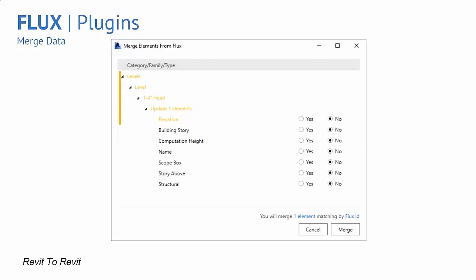And when we have that data transfer going in and out, there are moments where data may be overwritten, right? And we don't want to accidentally overwrite data. So what we've done is develop this dialog that pops up. This is the situation for that example of the levels, where when the data starts to come in and it already exists within the Revit environment, it'll look for discrepancies between the incoming data and the data that already exists, and it notifies the user.